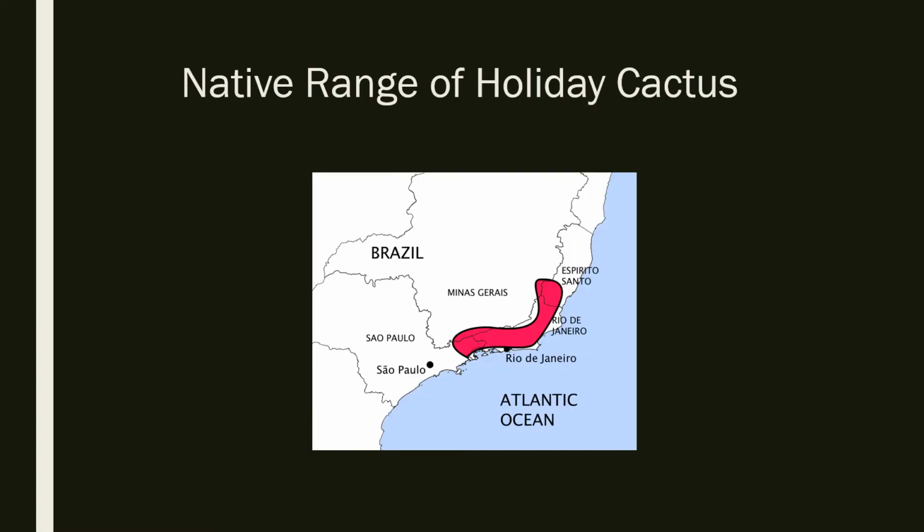The native range of holiday cactus, as you can see in this picture here, is the mountainous areas of Brazil. On the Atlantic Ocean there, you can see the red where they grow naturally in their native habitat.